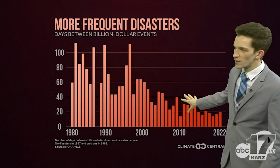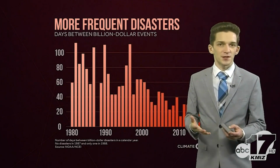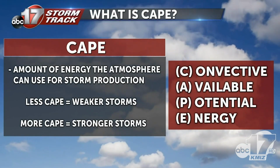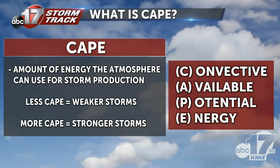This is fueled by likely a range of factors, some we're already aware of, especially rising temperatures. Specifically in Columbia, we've risen around 3 degrees over the last 50 years, which doesn't seem like a large change, but it doesn't take much to disrupt our fragile atmosphere. Particularly, these warmer temperatures can have an impact on a value known as CAPE, which is a complicated math formula that basically calculates the energy available for storms.